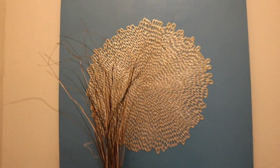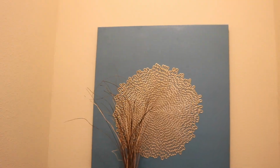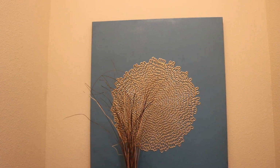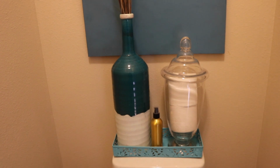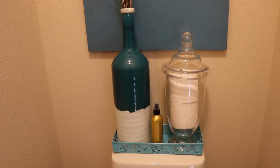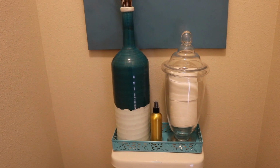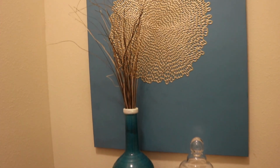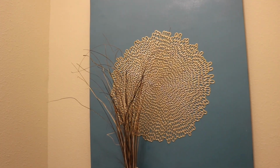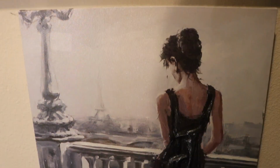The picture that you see back there, I repurposed that. I'm going to give you a little tip. If you have artwork that you want to update, you can simply paint over it, repaint whatever you want, or attach a plastic placemat that has some texture to it, the way I did right there. Now that vase is thrifted, and so is the apothecary jar. I stuck some toilet paper in there. Just think outside the box.